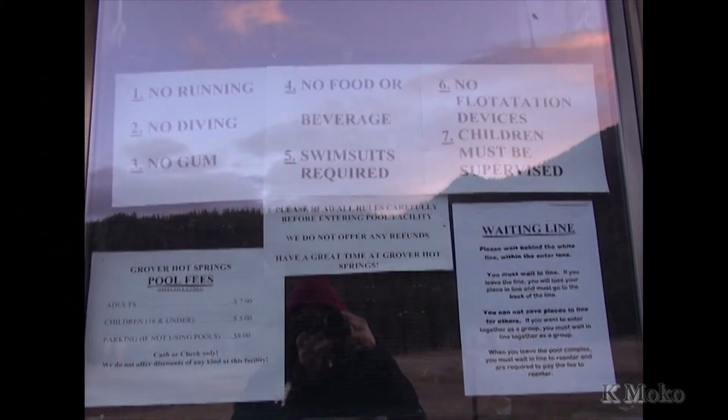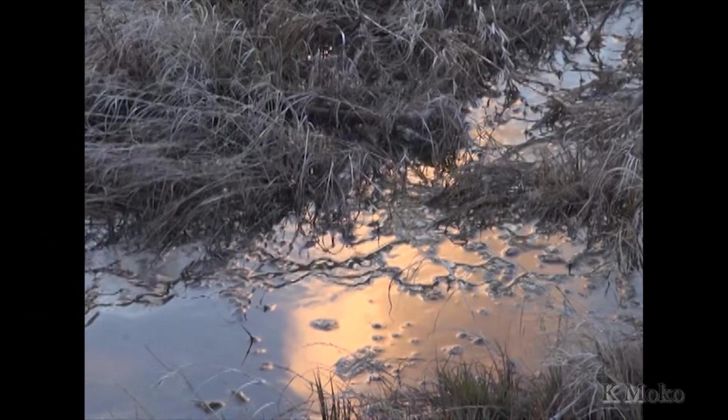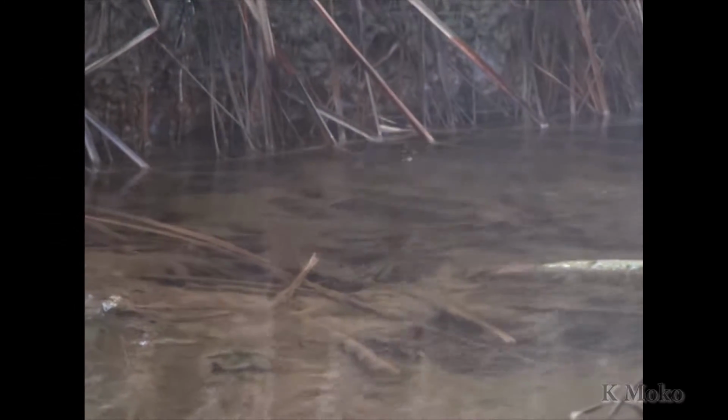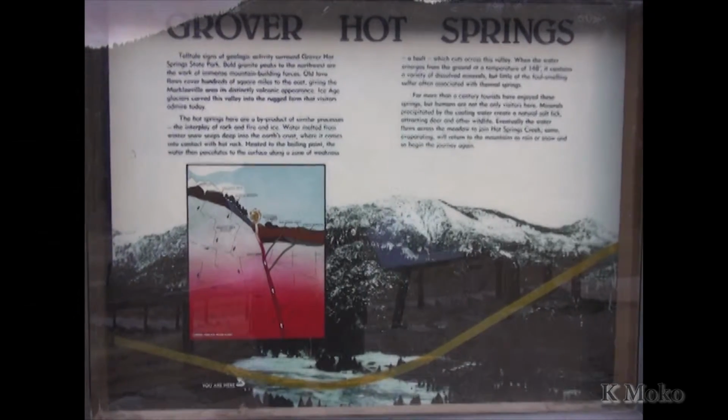Unfortunately, they don't allow food in the pool area. You have to walk out in order to have some food. But the view here is not bad either. You can sit and relax in the pool and observe the mountain in front of you.